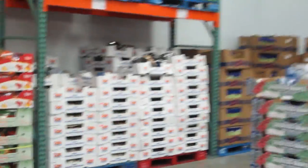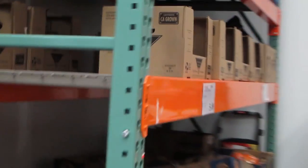We are in the fresh produce section, which is our favorite place to go. I usually just go left and pick up red bell peppers because they're my favorite. They're the sweetest. They just taste better. And the red bell peppers are six of them for $5.49.